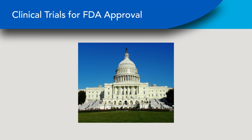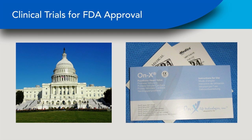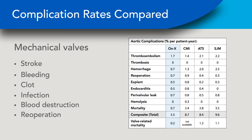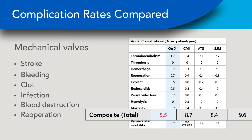In order to receive approval for implant in the USA, clinical results are submitted to the Food and Drug Administration for evaluation and approval of the device. Clinical trials must be carried out, and data must be collected for patients for several years after implant. Studies for all heart valves are conducted under similar protocols with similar patient populations. So a good equal comparison is the data submitted by valve manufacturers to the FDA for approval. Here are the clinical results from the FDA approval trials for the four mechanical heart valves on the market in the USA. You can see a definite trend for some valves to be better than others.